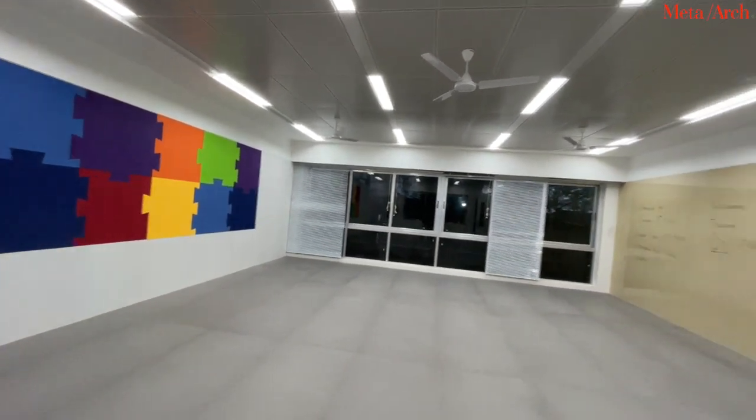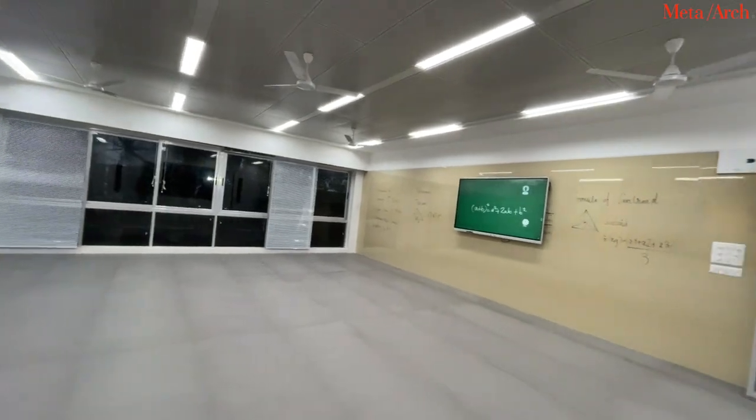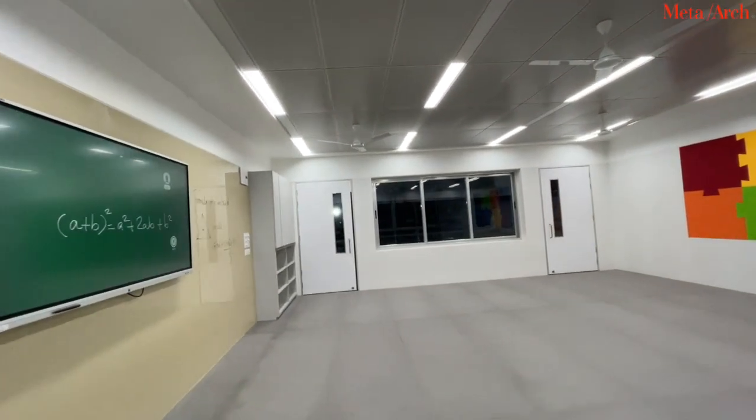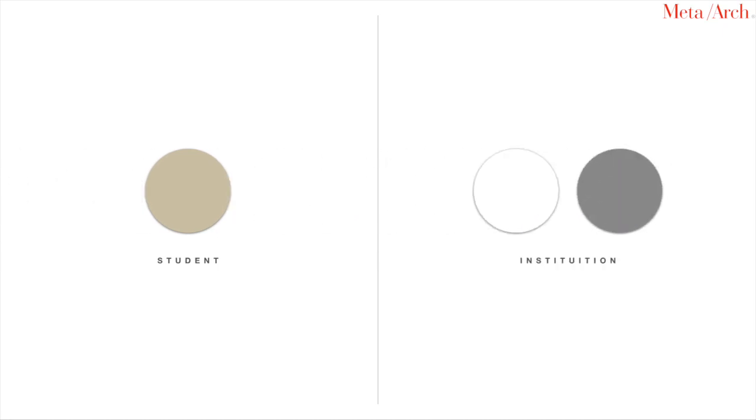Let's take a look at the sample mock-up classroom that we built. This is a 360-degree view of the proposed classroom. The classroom is a 7.5 meter by 9.5 meter space with windows on 2 sides and 2 entrance doors. We picked the traditional colors of the 2 main parts of the school, the student and the institution.